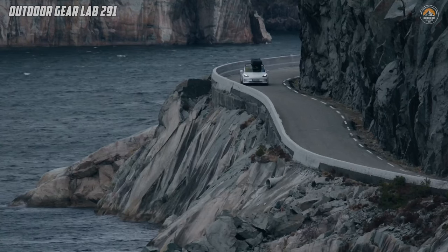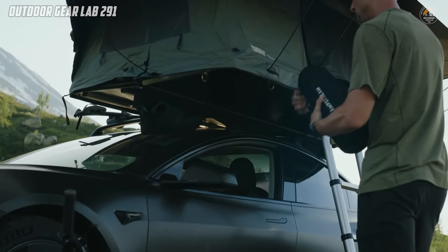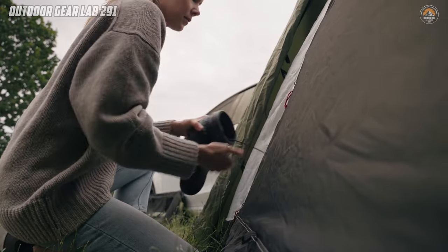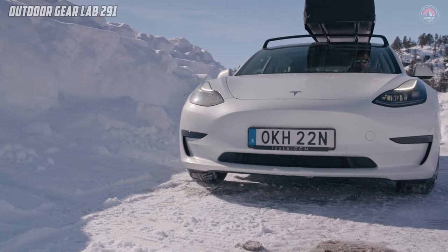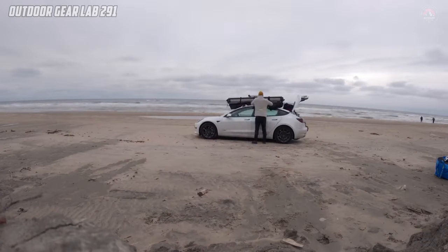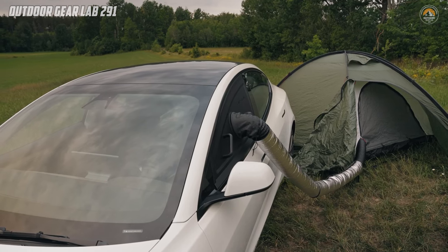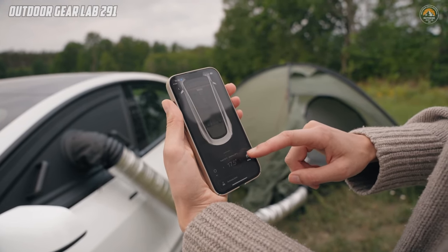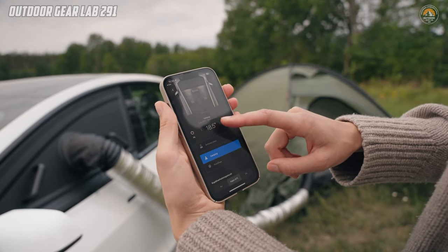What sets the Campstream One apart are its innovative features, carefully engineered to enhance your camping experience. Imagine arriving at your campsite, exhausted from the journey, only to effortlessly set up your shelter with a touch of a button. Automatic inflation ensures that your tent is up and ready in no time, while the self-assembly mechanism takes the hassle out of pitching camp. With the Campstream One, convenience is key, allowing you to focus on enjoying the great outdoors without the stress of complicated setup procedures.